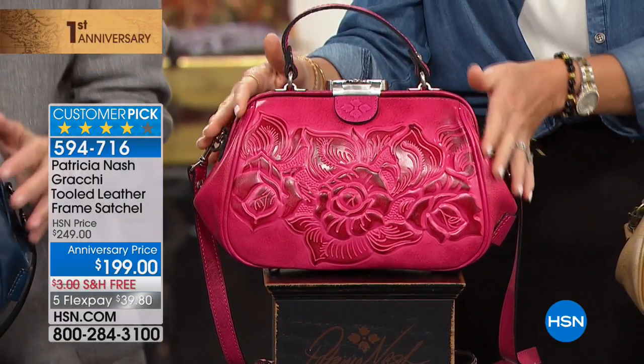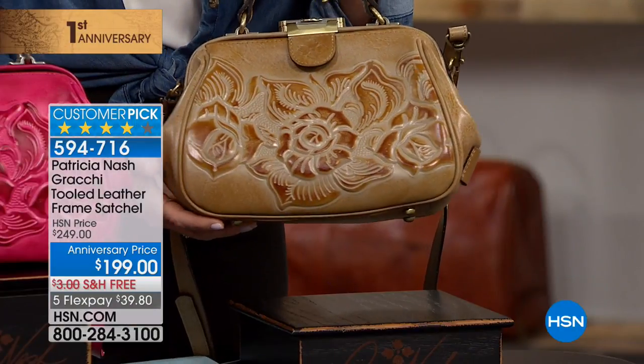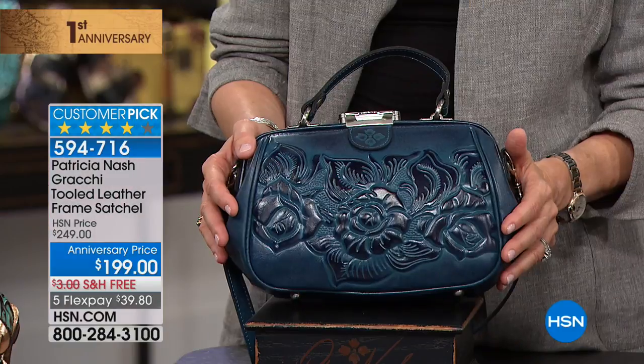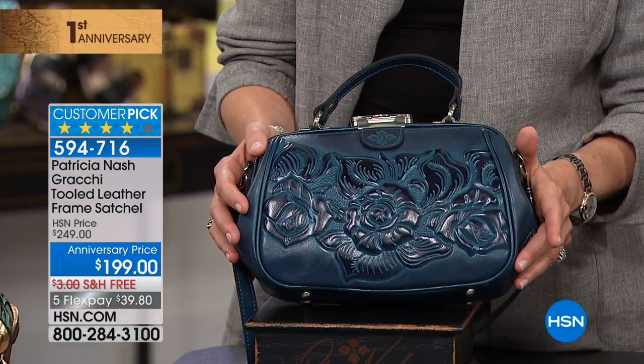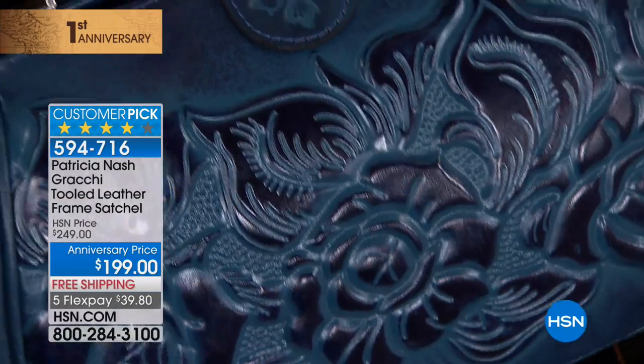So here are your color options. Of course, pink. I had to show you the pink, all leather. Here it is in what we're calling the cream. So you can see that's a beautiful neutral. And then in front of Patricia, we have it for you in indigo. I've never seen a navy indigo done like that before. Yeah, isn't it beautiful? Look at this bag.